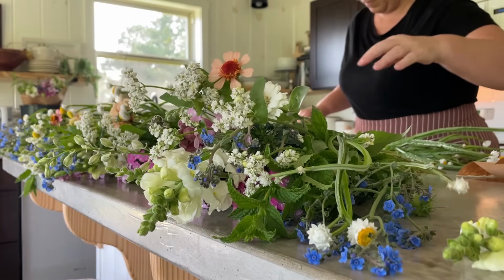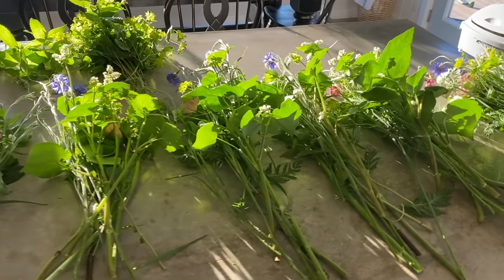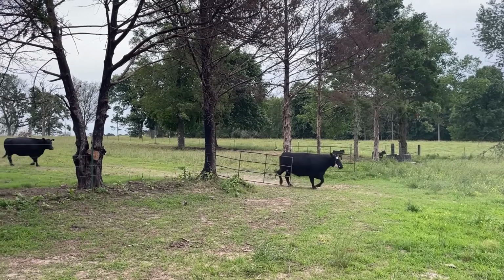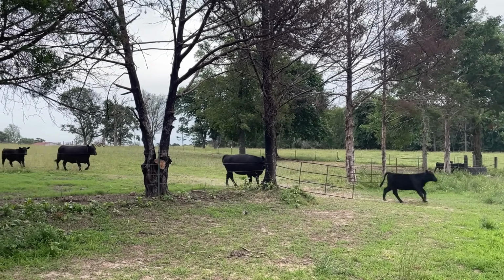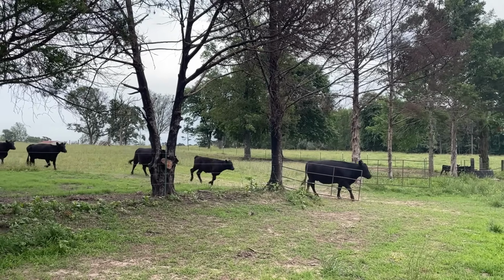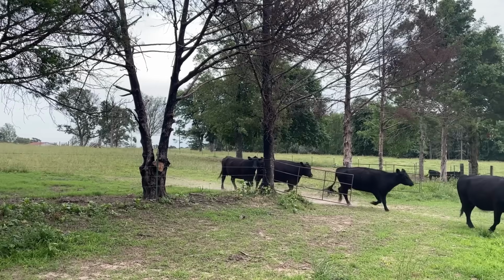I set up my flower stand for the first time on Mother's Day weekend. How did it do? Well, let's find out. If you're new to the channel, I recently moved to a new area, and this was my first time trying to sell flowers locally. We live in rural Arkansas, and I set up my stand at a local bakery in our tiny town. Well, you could hardly even call it a town.